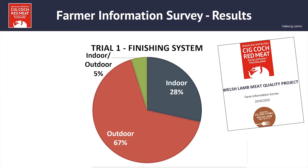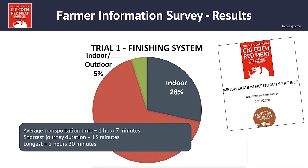67% of the lambs were finished outdoors. The diets within this group included a variety of different root crops, lambs fed predominantly on grass as well as a mixture of grass and concentrate feeding. 28% of the lambs were finished indoors and the remainder were finished in a mixture of indoor and outdoor finishing systems. On average, the journey transportation time from farm to abattoir was just over 1 hour.